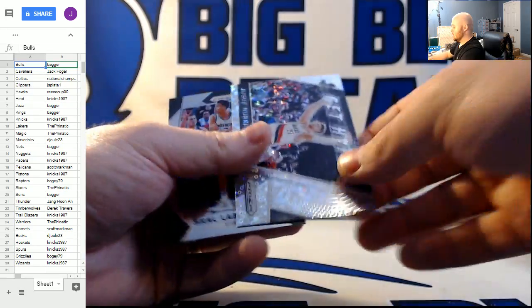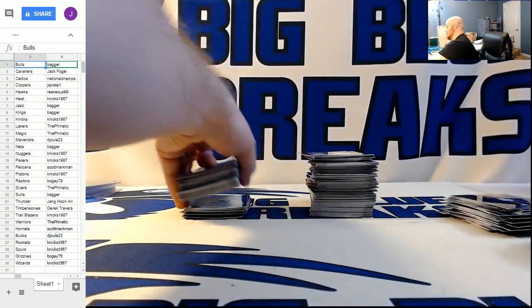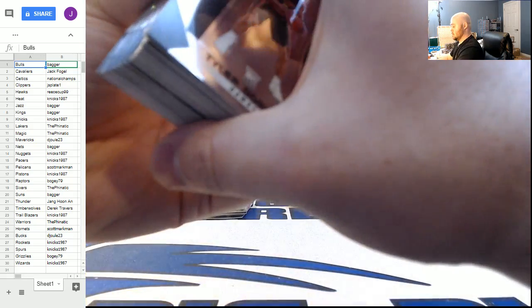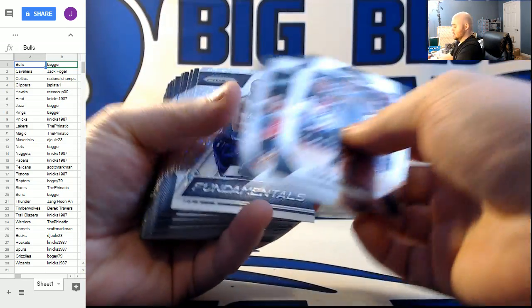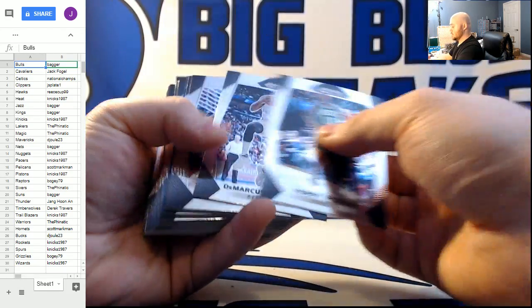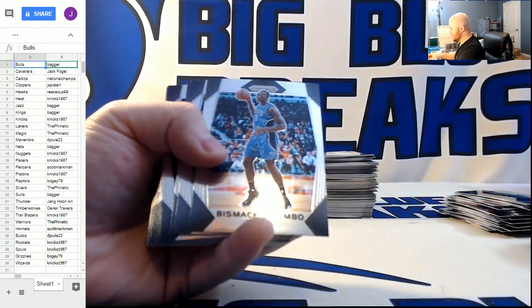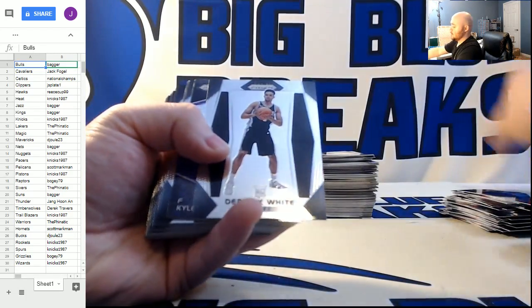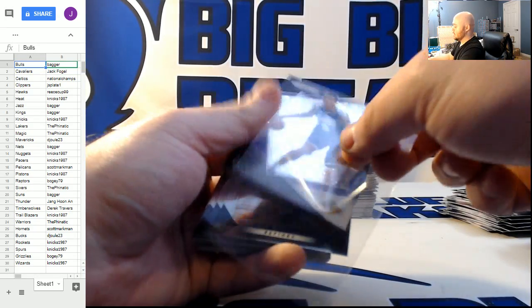Juwan Evans, rookie. Silver Get Hyped, Yusuf Nurkic. Tyler Dorsey. Silver Fundamentals, Kemba Walker for the Hornets. Blue, Nikola Jokic for the Nuggets, numbered to 175. Derek White, Kuzma, Emergent Silver for the Lakers.